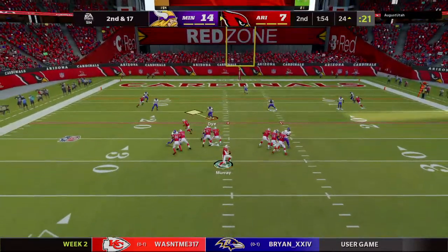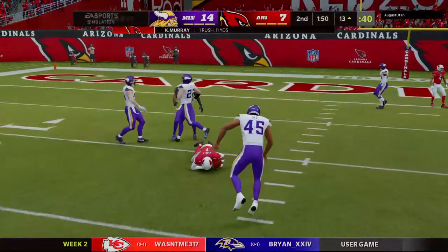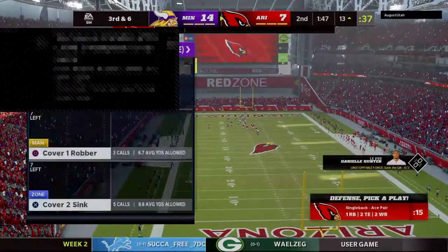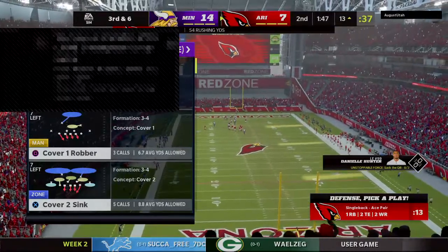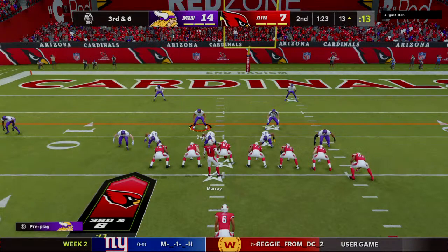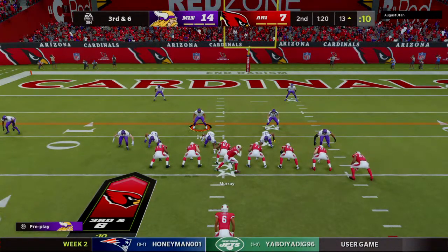To throw, it's Murray, and he will slide down with a good gain. A nice job of eluding the pressure there, scrambling for 11. He was going through his progressions. Not there, not there. After about the 3rd one, he decided he better pull it down and run for it. And he slides down and avoids the hit for good measure.